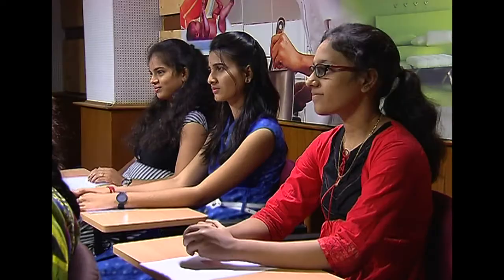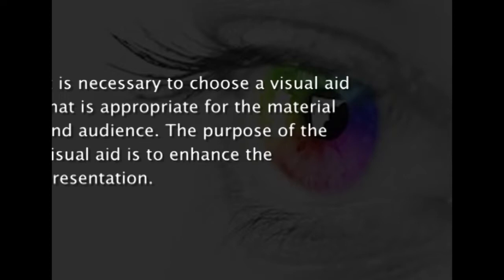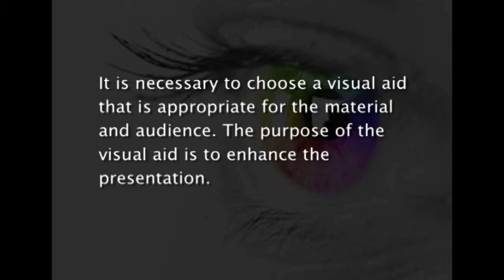Each type of visual aid has pros and cons that must be evaluated to ensure it will be beneficial to the overall presentation. Before incorporating visual aids into speeches, the speaker should understand that if used incorrectly, the visual will not be an aid but a distraction. Planning ahead is important when using visual aids. It is necessary to choose a visual aid that is appropriate for the material and audience. The purpose of the visual aid is to enhance the presentation.